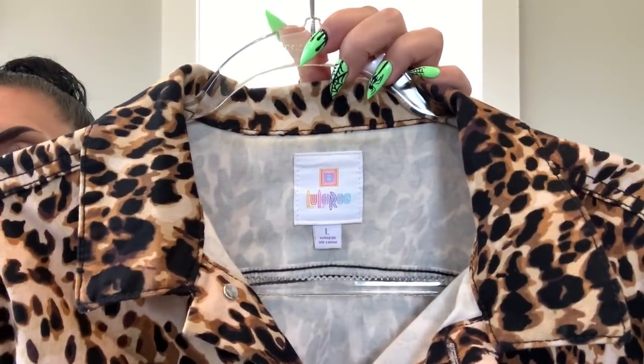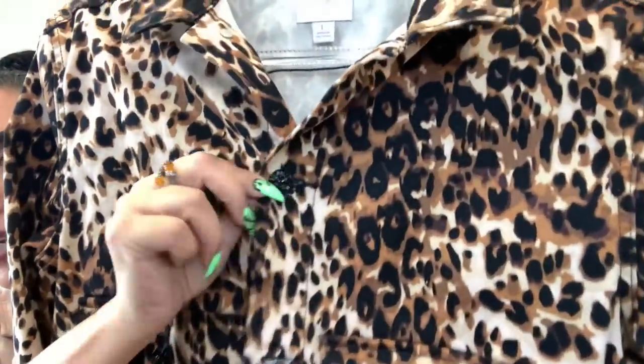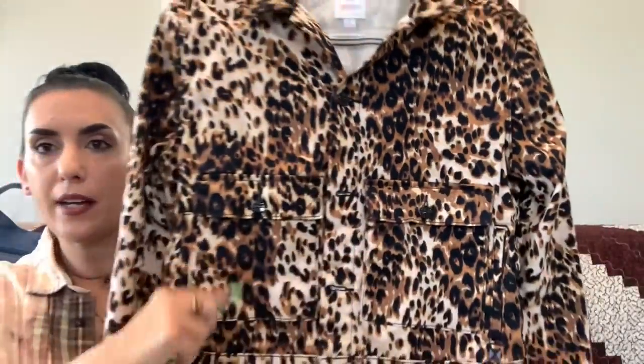LuLaRoe cheetah jacket in a size large. You have all these cute buttons. You have two pockets on the front. It is kind of like a cropped. It's not cropped, but it's shorter. All right, excellent, super excellent condition.